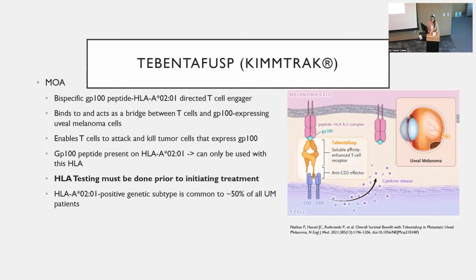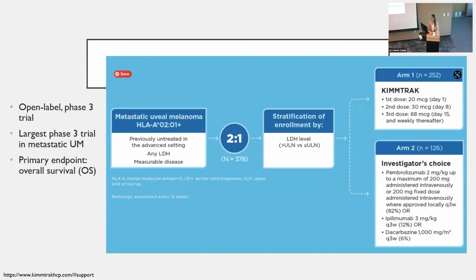The number one most important thing that all patients have to know is that these patients have to be tested for this HLA subtype before they can be treated with tebentafusp. I bolded that here. HLA testing must be done prior to initiating therapy, and it can only be used in patients that have this specific subtype. This specific subtype occurs in about 50% of all uveal melanoma patients.